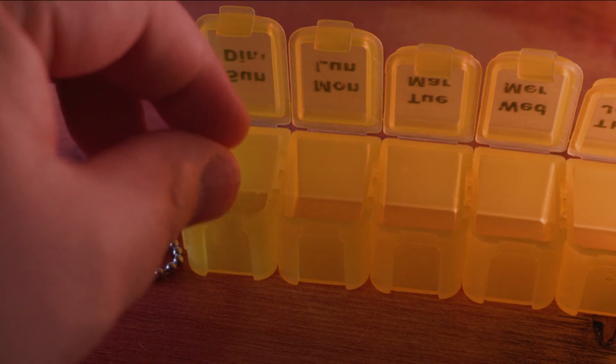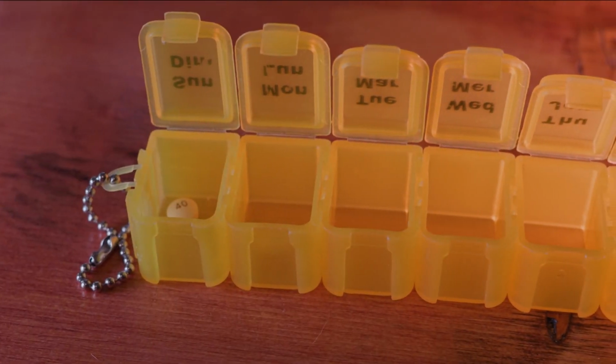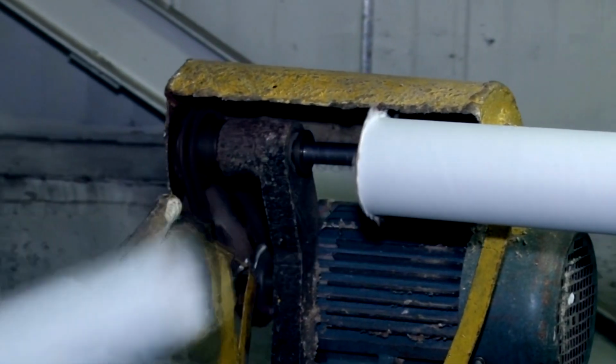Jewelry can be tricky to pack. Instead of bringing a bulky jewelry box, use a pill organizer to keep your jewelry sorted and tangle-free. It's a small, space-saving hack that keeps your accessories in order.